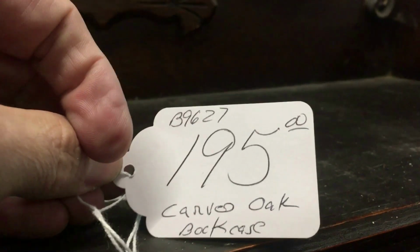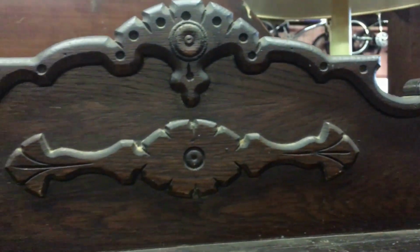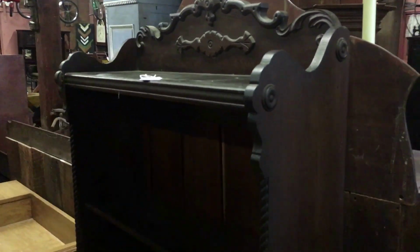$195 for a carved oak bookcase. Well, not really carved. I mean, this is all machine done and it's applied. $200. Now let me back up. $200 for this bookcase that is 5 feet tall. I know it's dark in here, so it's kind of difficult for you to see it. Let me try, you see a little bit better from this side.